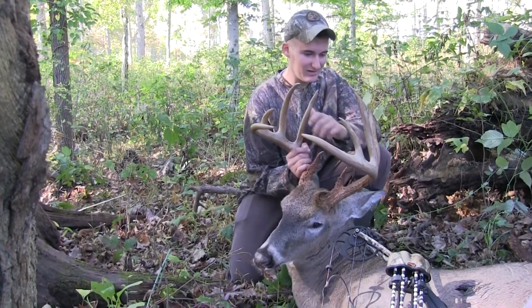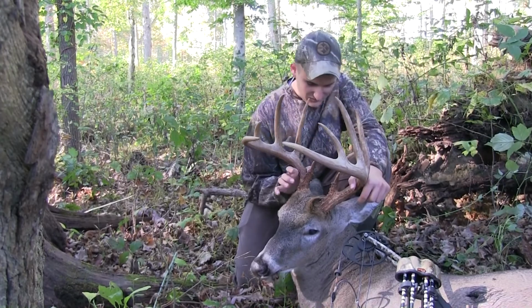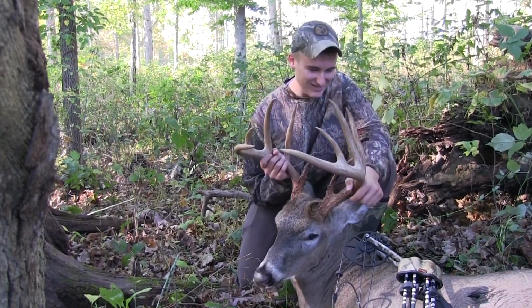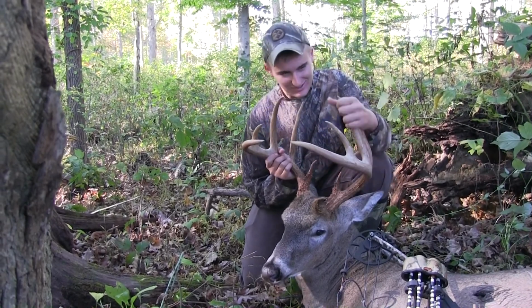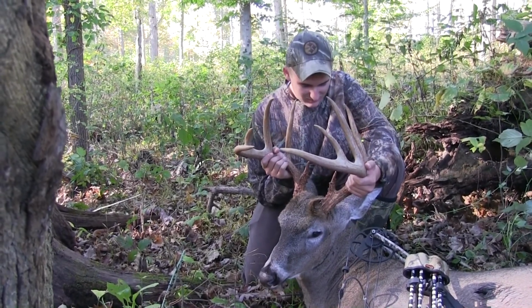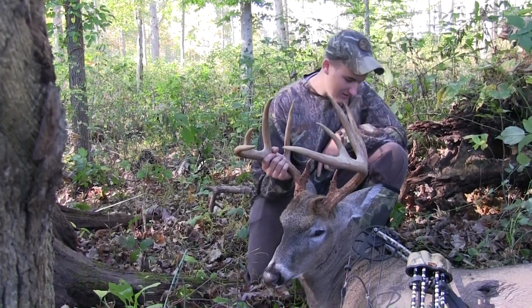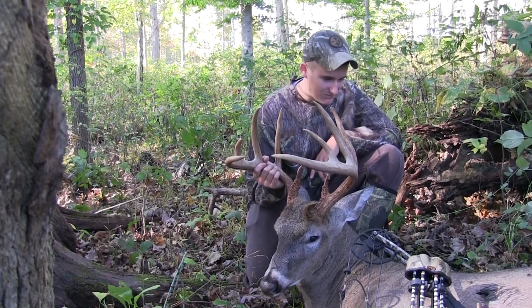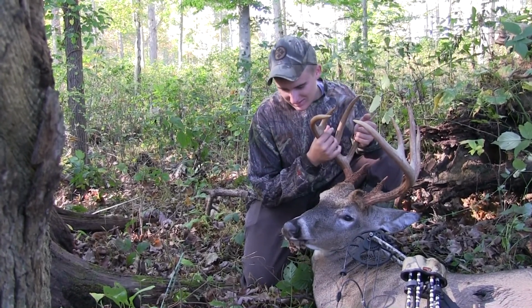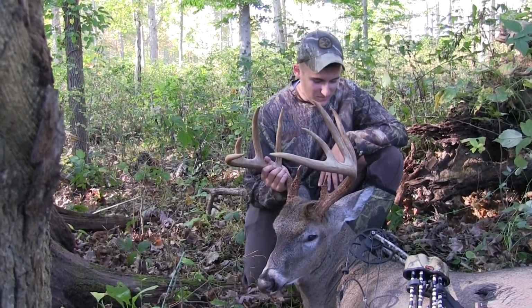I want to thank my dad so much for letting me take his buck. I wanted him to shoot because it was more of a redemption for him on this buck. But it was either me or him could kill him. He wanted me to kill him. He was my big cam dude yesterday, and we got the job done on camera. Well, we're gonna start getting him out. Might take us a while.